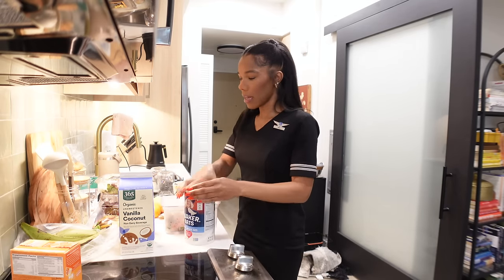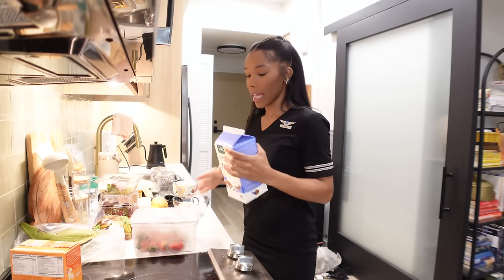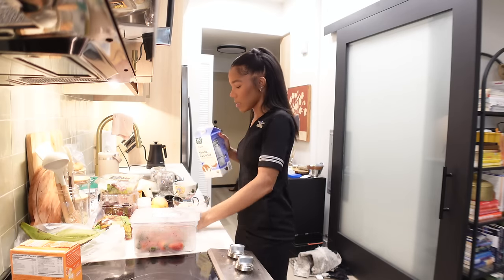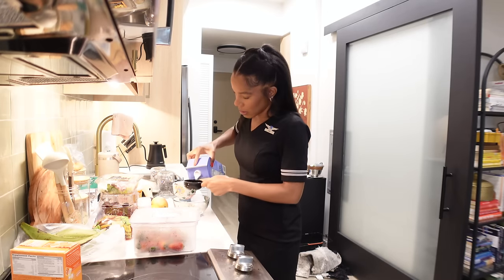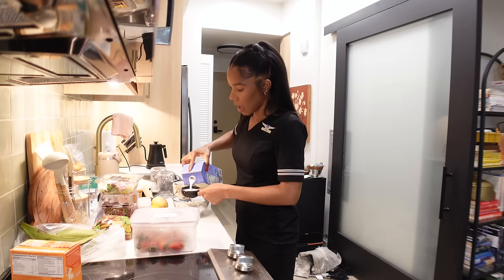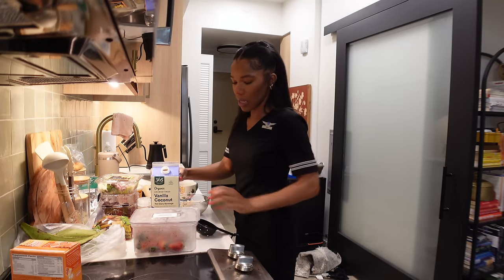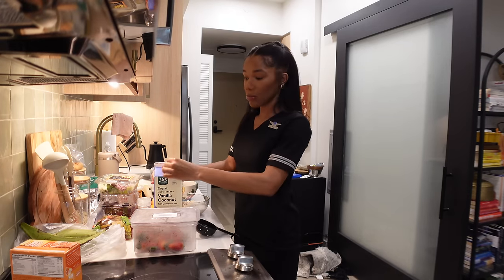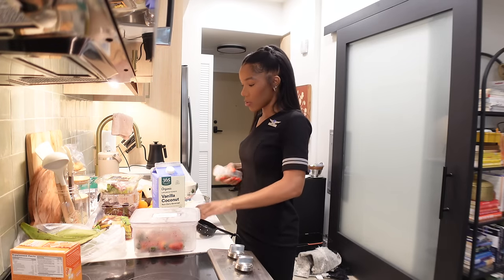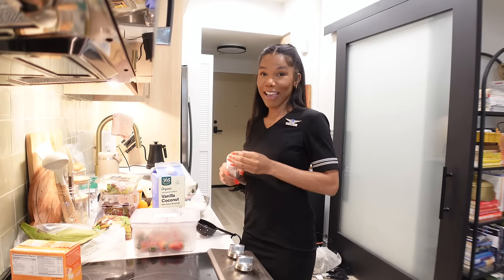So today, I'm gonna be bringing oatmeal with coconut milk. If you've never tried oatmeal with coconut milk, just do it. It's so good. I usually sweeten it with agave, but I'm all out of agave. So today I'm probably gonna use just honey, and I'm gonna add some strawberries. That's been my favorite little combo. It's been so good. So I'm gonna get this started, and then I'll be right back.